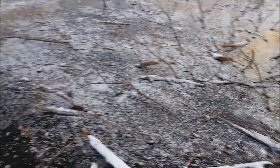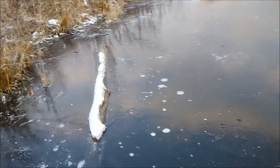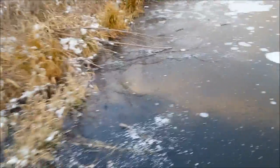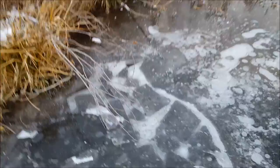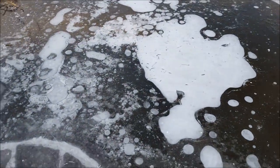I'll chop some holes and find the runs, but it looks like down here I can see a couple of large areas of bubbles going up to the shoreline that definitely signify an entrance to a bank den. Right here is one very apparent one. Yes, you can see right there. I can see the milky colored bottom on that, and you guys can see all the bubbles, of course.